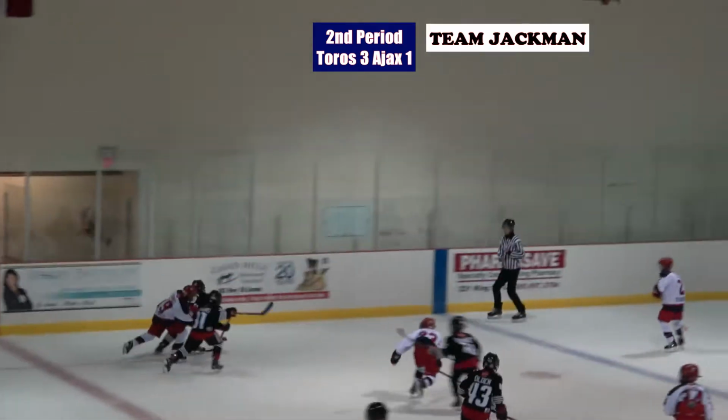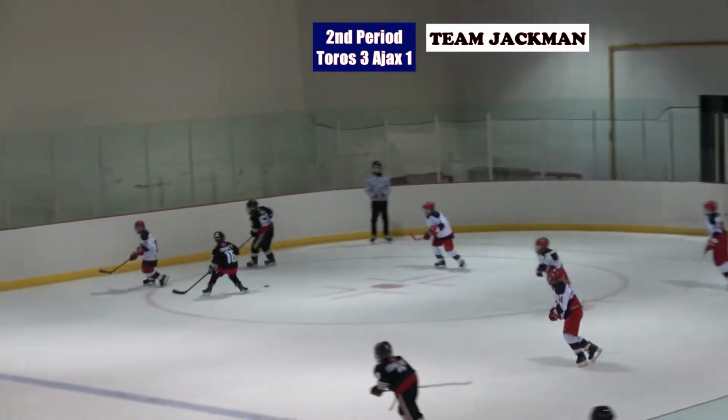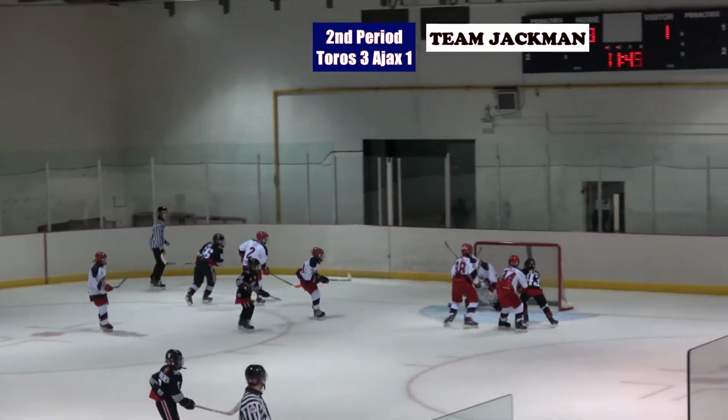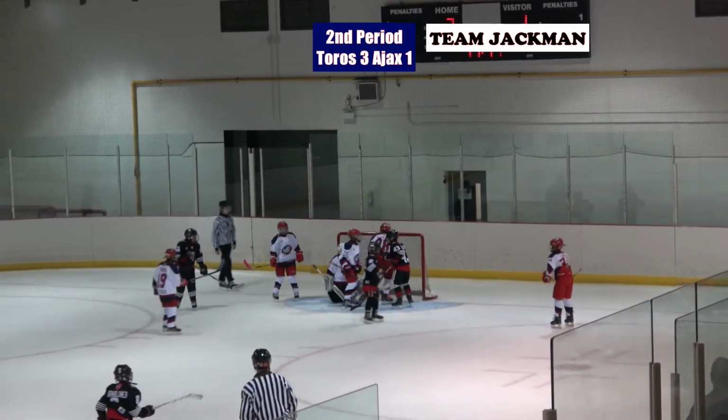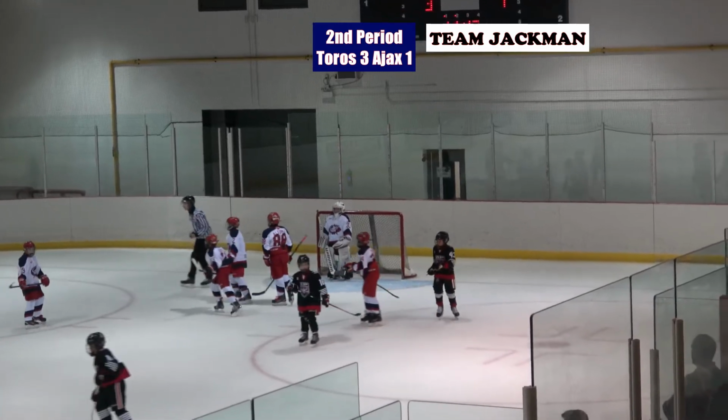Face-off gets won by Kearney. So Ajax get a little bit of life now, finally on the board as that shot was able to beat Christian Thomas. It was number 31 for Ajax who gets the goal. There's a shot that gets stopped by Thomas. He had to look behind him, and there's no black puck in behind the goal.